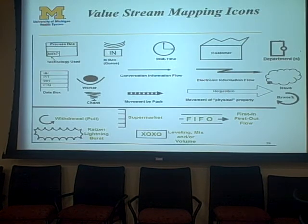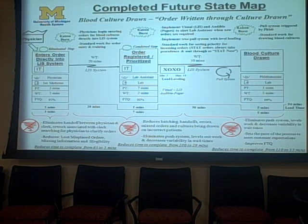These next couple slides just reiterate and pick up from where we left off before. So, talking about different icons you can use. There are quite a few fewer that we use in our future state maps. We use the Kaizen burst you see a lot. And then depending on the particular lean tool we're using, we like to make sure we denote that somewhere on our maps.